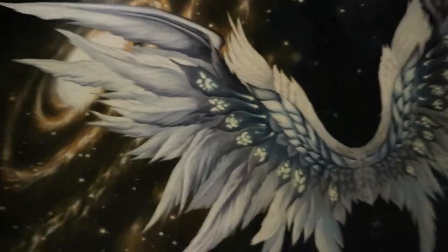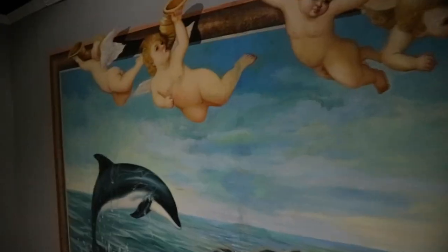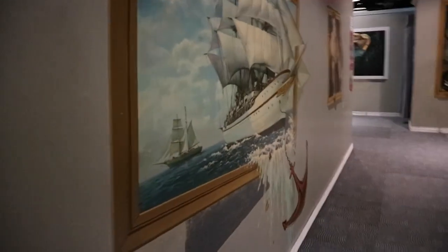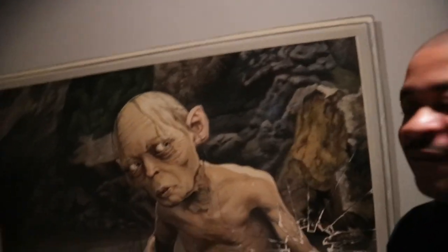Can you come through? With the wings. The whale. Santa Claus. The baby wings. Then you come in here. And this one you gotta do like this here, like you're holding up the painting. See, you gotta keep that from falling out. And this guy here, Lord of the Rings, gives you the Lord of the Rings.